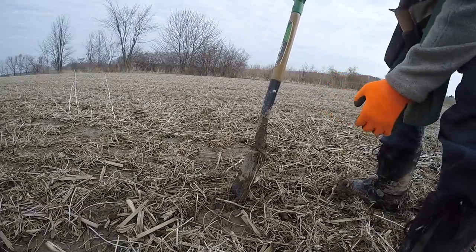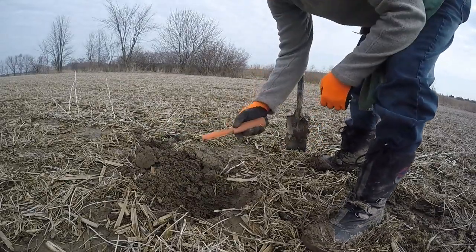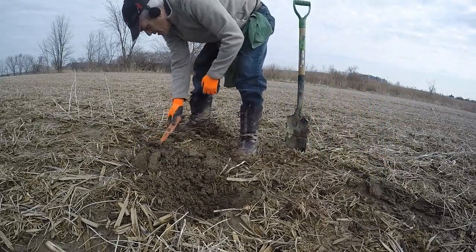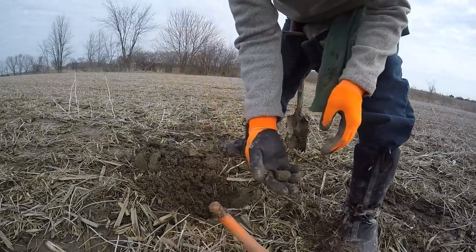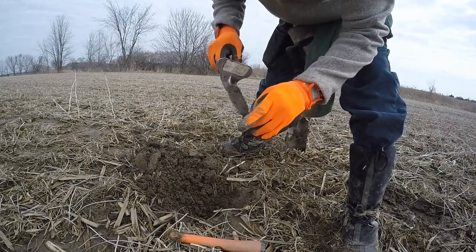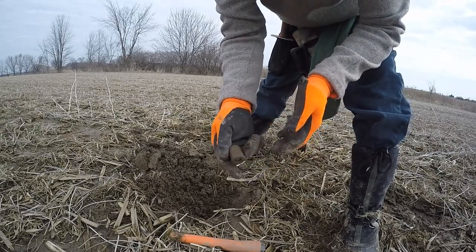Well, I got a 1036 in here. I'll give it a live shot. We'll see what happens. Not sure what this is. Solid. But I guess we'll have to see when I clean it up.